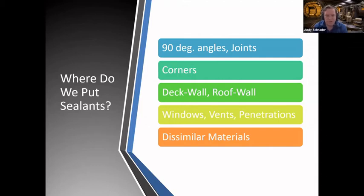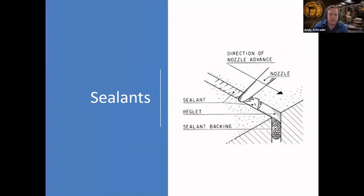So dissimilar materials would be if I have, for example, a metal window frame that butts up to a stucco wall. That would be dissimilar materials because they're not the same material. They're going to move differently. So when we have thermal expansion and contraction, they heat up, they cool down. If they don't move at the exact same pace, there's going to be a crack form, and that's why we want to put a sealant joint between those dissimilar materials. So that's why we use sealants in those joints.